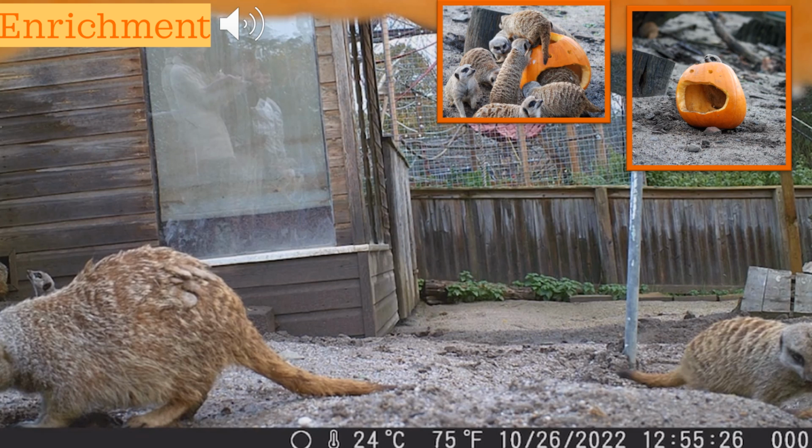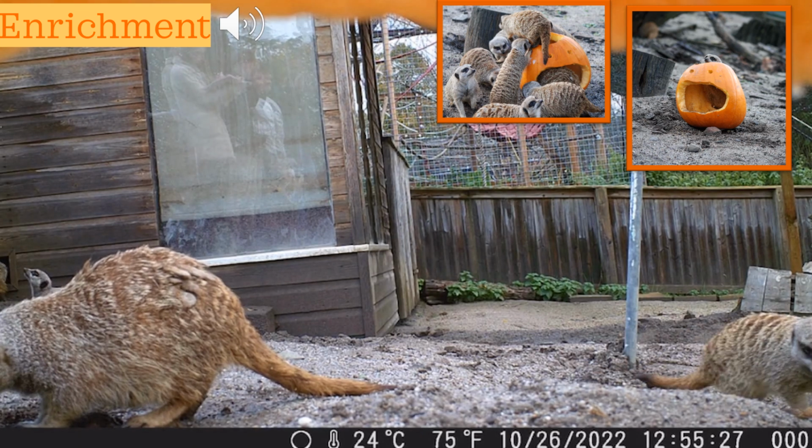One behaviour I didn't think would be so prominent was aggression. The meerkats didn't want to share any of the pumpkins with each other. This was possibly due to the pumpkins being too close together inside the enclosure.